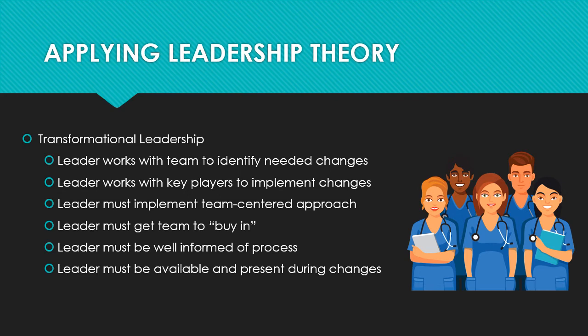Managers that model the transformational leadership style motivate their staff to work toward a common goal rather than having them do something just because the leader told them to. An ethical leadership style is a leadership style that is guided by ethics, values, and dignity of others. An ethical leader is motivated by morals and the well-being of others.